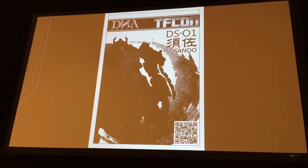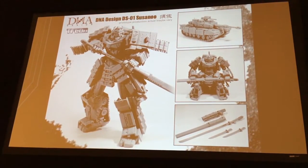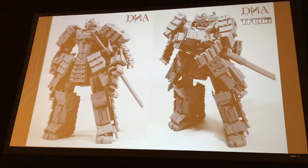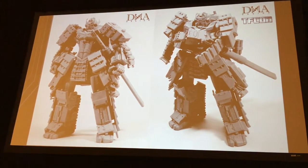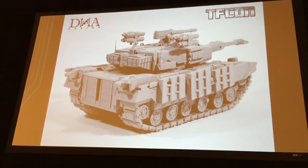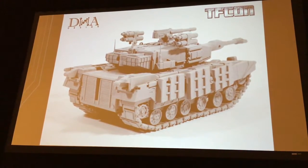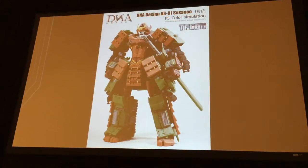They're also doing their first standalone figures of Sandon. We actually had this sample in Toronto in the case. Couldn't make it this year, or to this show, sorry. But it would be a fully articulated version of Bloodkin. Nice little tank mode, and again, it comes with different accessories, different faces, stuff like that. Scales well with other Masterpiece style figures.